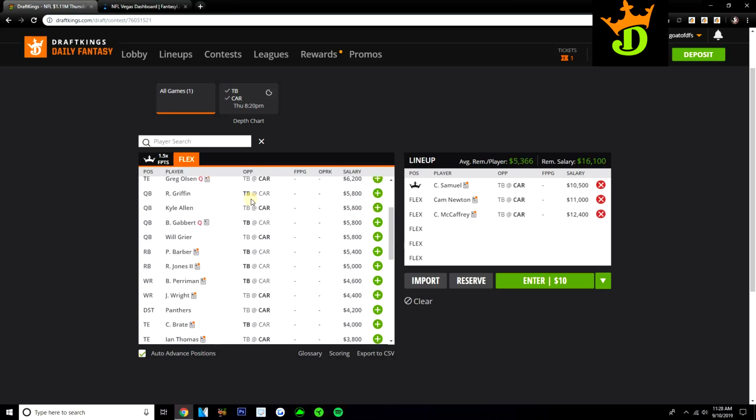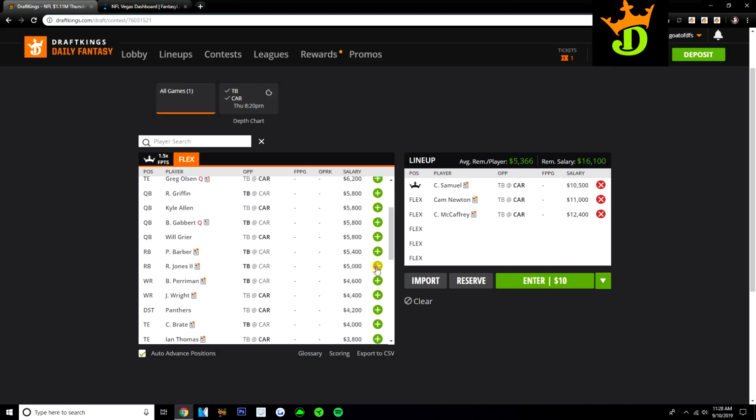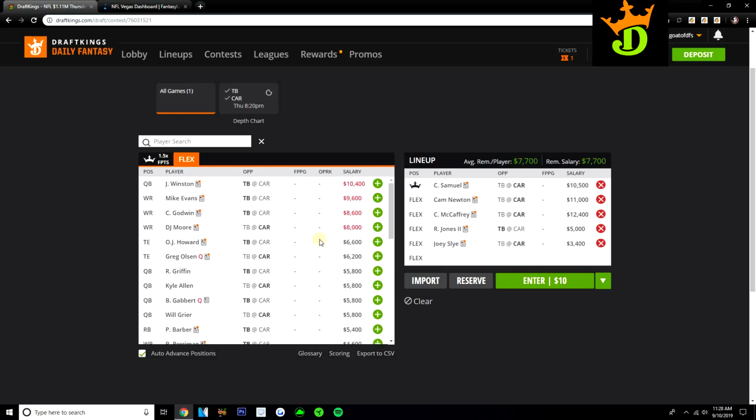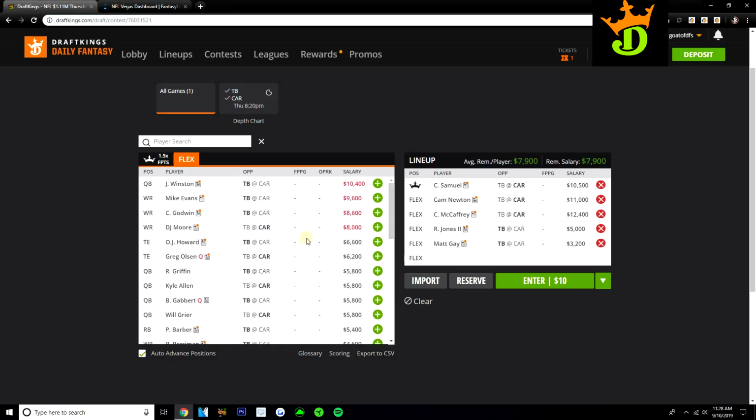That still leaves us 5,336 remaining per player. So we could go to some of the value plays I talked about. Ronald Jones at 5K, potentially the Panthers D. If you put the Panthers D in there, that'd leave you enough to play one of the tight ends. If you went down to one of the kickers, whether it's Sly or Gay, you'd be just short of DJ Moore, which would be a build I'd really like. If you put Gay in there at 3,200, you'd be $100 short of DJ Moore, which sucks.